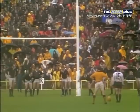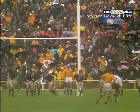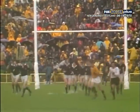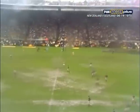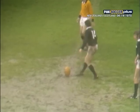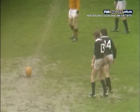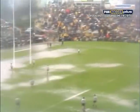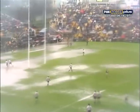Karam's kick. From a handy angle. 12-0 to New Zealand. Irvin to kick off. Right over the goal line.